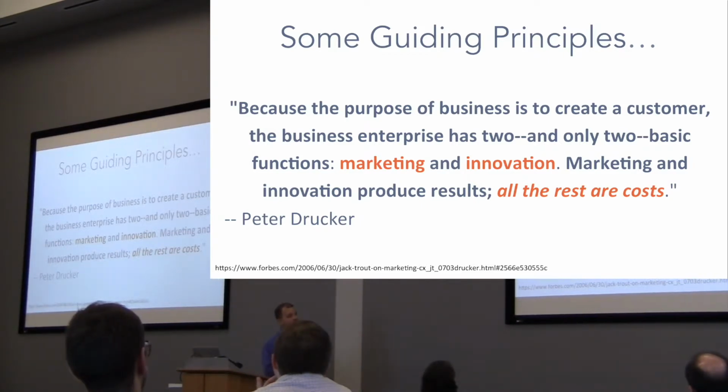So I just saw this the other day. He said it long before that. But because the purpose of business is to create a customer, the business enterprise has two and only two basic functions: marketing and innovation. Marketing and innovation produce results. All the rest are costs. That's what our center is focused on, marketing and innovation. We have got to figure out how do we tell the world that this is how we solve this problem, and we have got to figure out how do we innovate a heck of a lot faster than ag has been doing for the last 30 years.